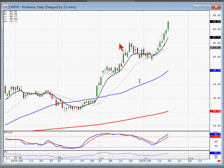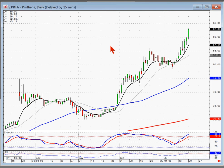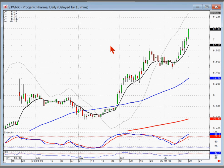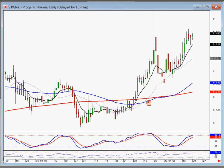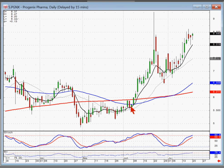So we go to the 10-minute chart only after a sell signal on the daily. After, which one were we looking at? PG and X. Yeah, we have some simple rules. Right now you can buy on a buy signal and a close above the T line.